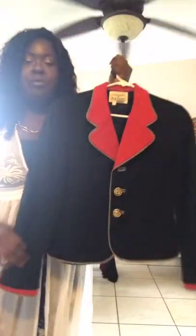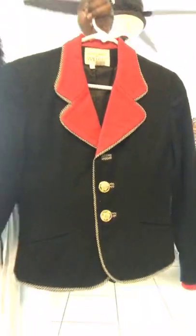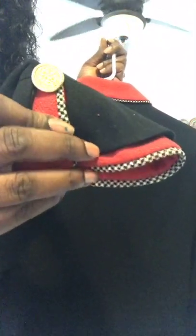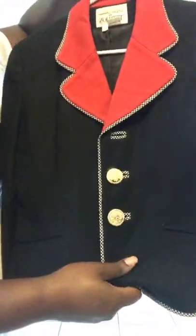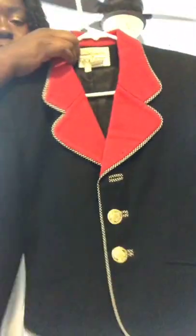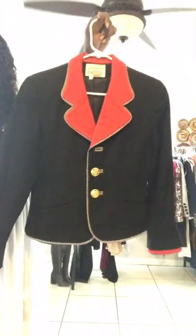We have another vintage blazer, size 2. Wool. Gold hardware, three-button closure, fully lined. And this ships for $40.